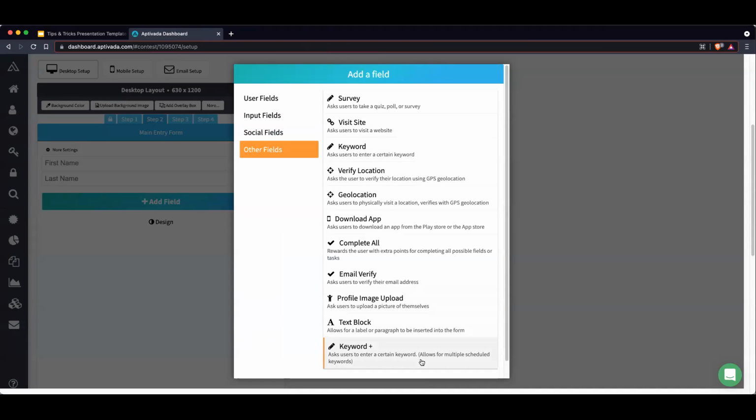We've added it to the keyword plus field. And if you jump into your fields and for some reason you're not seeing the keyword plus field added to your account, please let us know. It should be available for everyone, but if for some reason you're not seeing keyword plus, please let us know.